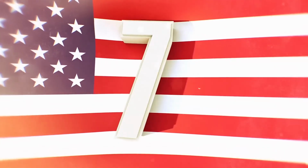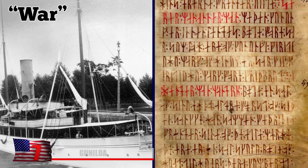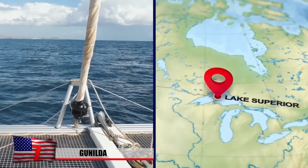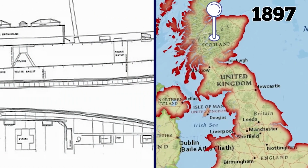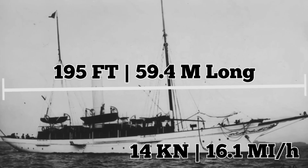Number 7. The Gunilda. Named after an old Germanic name meaning war, the Gunilda was a luxury steam yacht that sank in Lake Superior in 1911. She was built in Scotland in 1897 for an English owner. She was 195 feet long and had a speed of 14 knots.